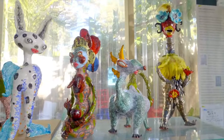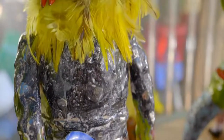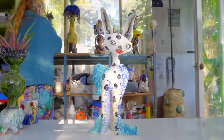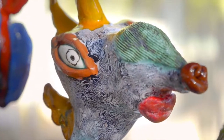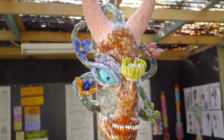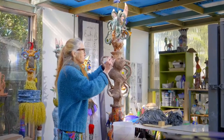The colours are so vibrant and beautiful. The spectrum is so vast and so complicated and frustrating at the same time. But there's always wonderful discoveries to make along the way. And I'm constantly making new glazes or testing new glazes and mixing them differently and firing them differently. It's kind of addictive. I can't stop doing it. I still get up every day and think, yay, I'm going to make something out of clay today. Yippee.